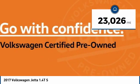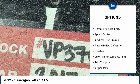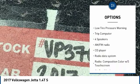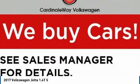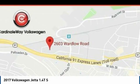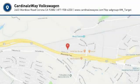Here are some of this vehicle's great options: electronic stability control, brake assist, traction control, remote keyless entry, speed control, four-wheel disc brakes, rear window defroster, Bluetooth, low tire pressure warning, trip computer. If affordable style and reliability are what you're looking for, this vehicle couldn't be more perfect. Drive it today.